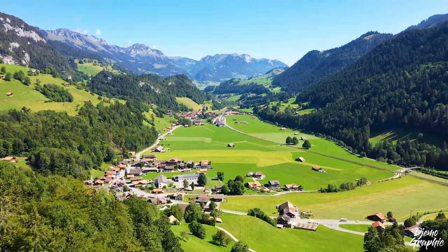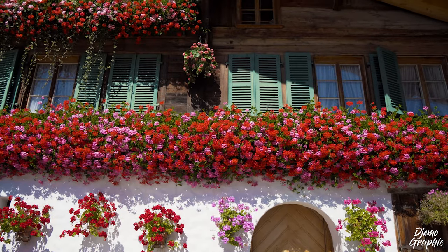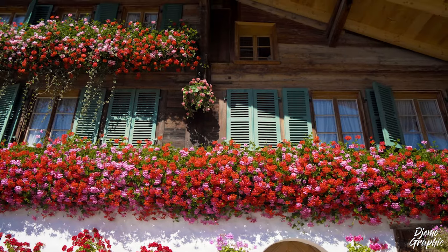Boltigen itself is quite small. As you're roaming around, there will be a couple of interesting houses to see.